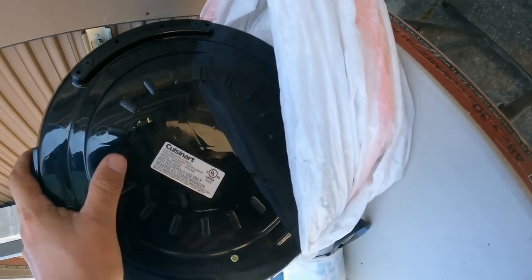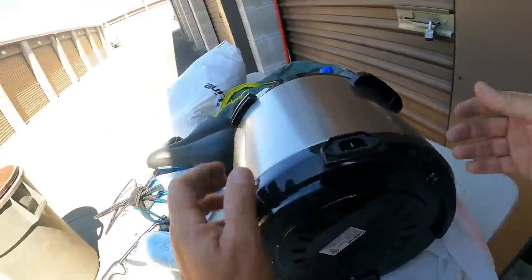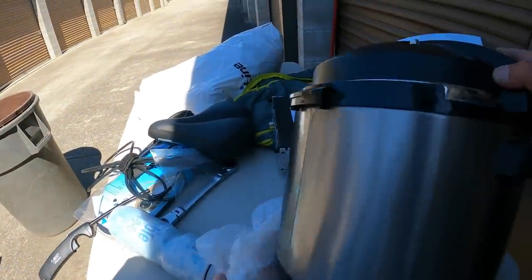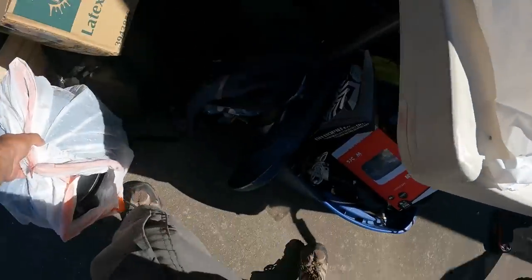And that is Cuisinart model CPC-600. I'm gonna have to look that up. I don't think we can rush that to the market. That might be $100 right here. So let's take our time on that. Put it aside for the moment.